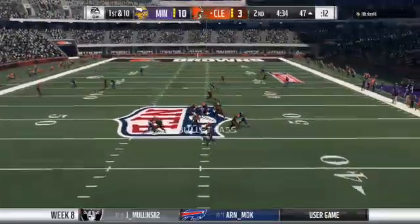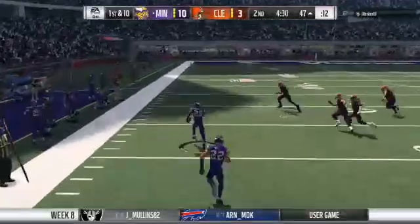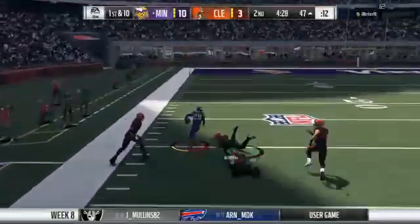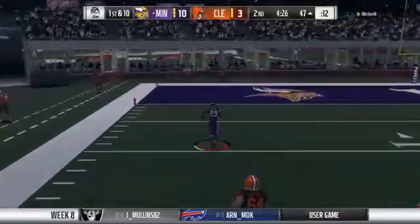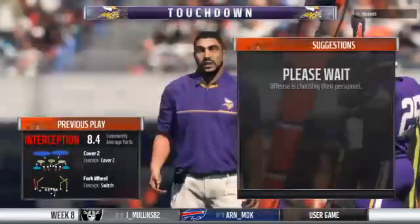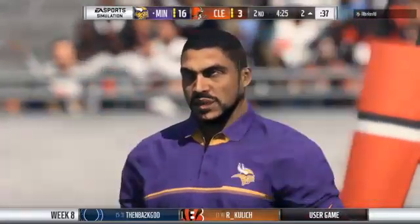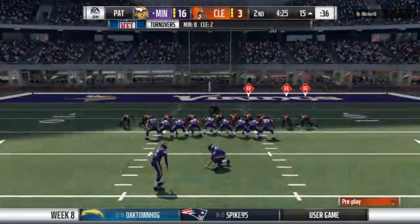1st and 10. Kaiser. And he fires one that's intercepted. Xavier Rhodes with a pick. There he goes left side. And he will take this one home. It's a touchdown. Making back-to-back weeks now with a pick six for him. He had one a week ago.